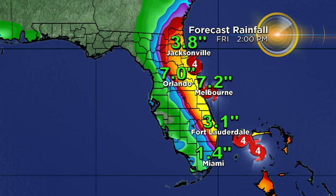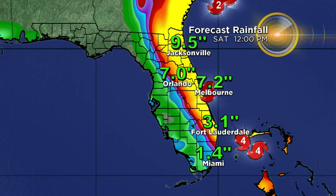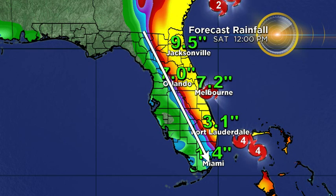How much rain, how much fresh water are we expecting to fall from the sky? Fort Lauderdale, perhaps around 3 inches. Melbourne, 7, 8, maybe 9 inches of rain. Jacksonville, maybe close to 1 foot of rain as the storm continues to move off to the north, while areas west of the spine of the state, that would be west of central Polk County, including Pinellas County and Hillsborough and most of Tampa Bay, Tampa, St. Petersburg and Sarasota, you're looking at maybe up to an inch in some of the heavier rain bands as the storm moves off to the north.